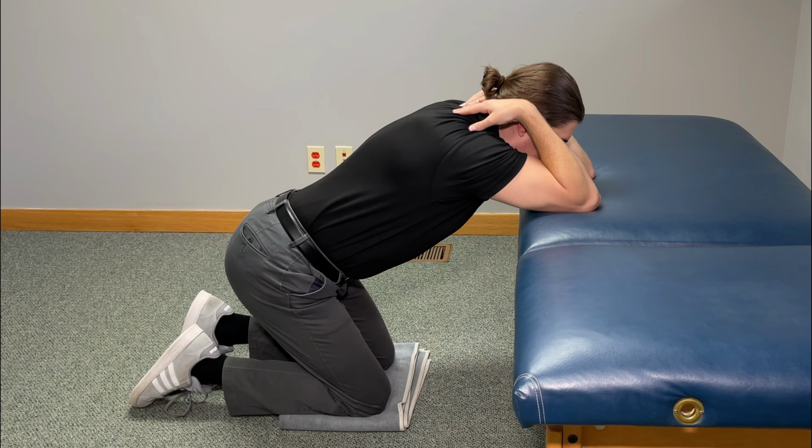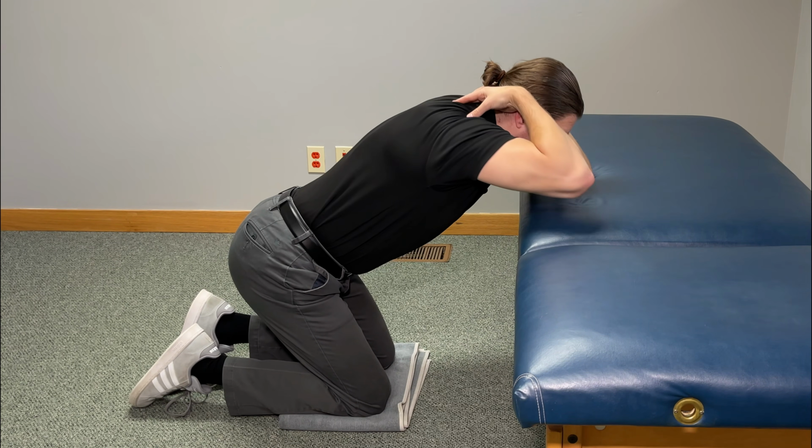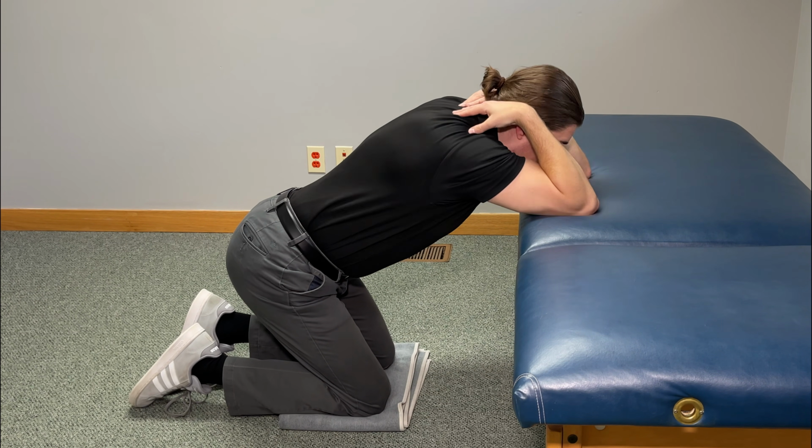But it's just a lot of good dynamic movement that really opens up the neck and shoulders and hopefully will give you a lot of quick pain relief and also help prevent it throughout the day.